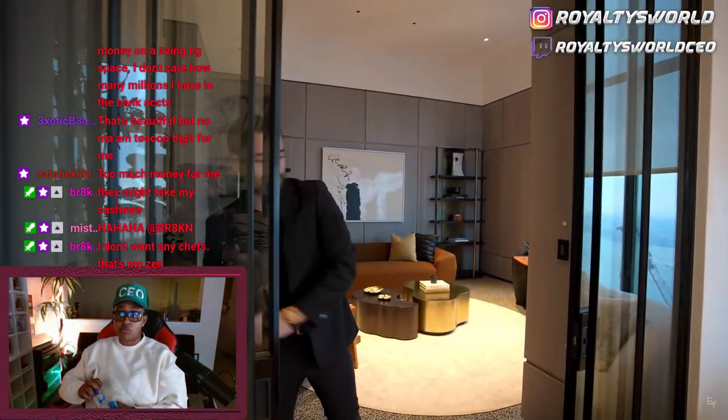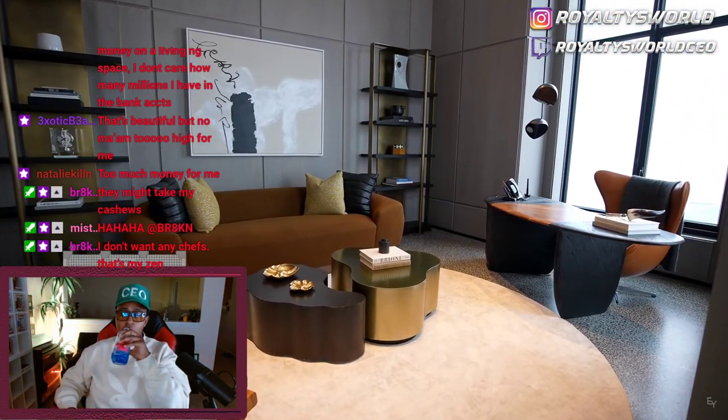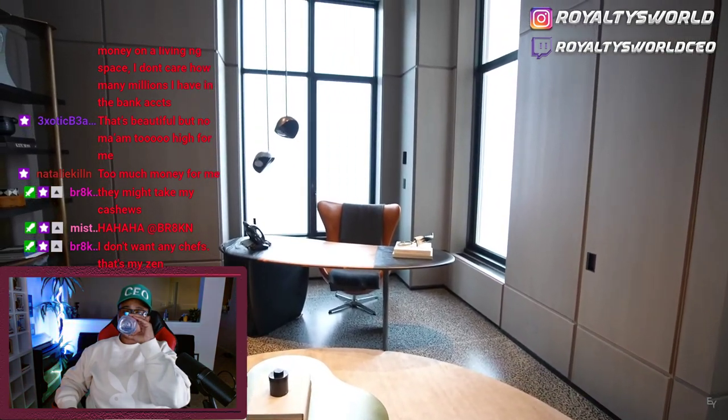Now let's go toward the office. Same wood paneling that we saw at the entry is also brought in here with these bookshelves on each side, a bit of a seating area. This is where we have the desk set up. And I mean, the views from this office are simply amazing.